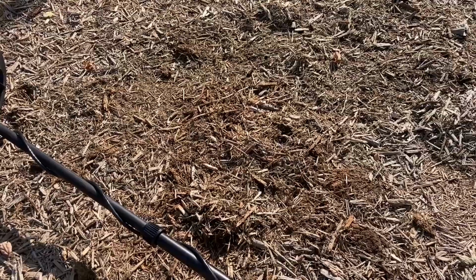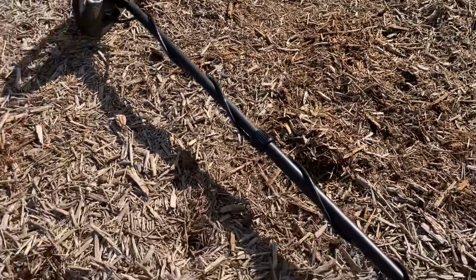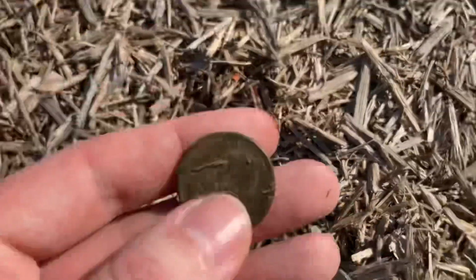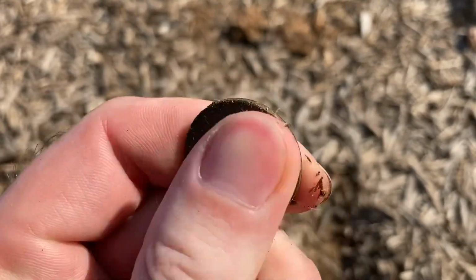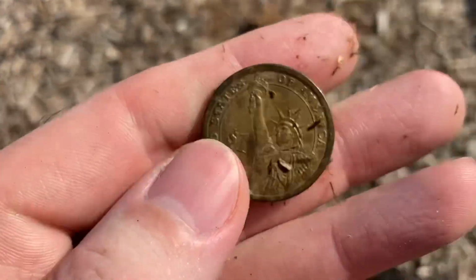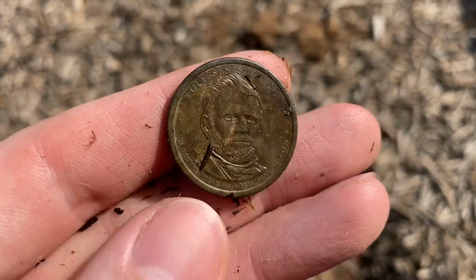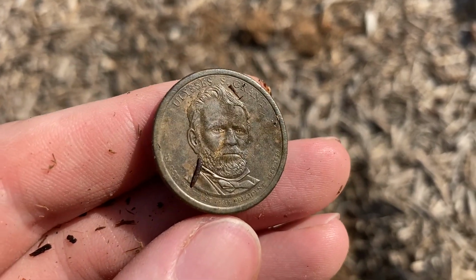Well, this is kind of cool. I just happened to dig two quarters out of the wood chips over here, and then I came over to this spot and got another quarter signal. I thought I was digging up the same, and it looks to be a presidential dollar coin. I do love these. Oh, and it's a Ulysses S. Grant. Pretty neat. I love dollar coins. They add up very, very quickly. Not bad. I've already got a Kennedy half dollar, and now I've got a dollar coin for the week. We will take it. Happy with that.